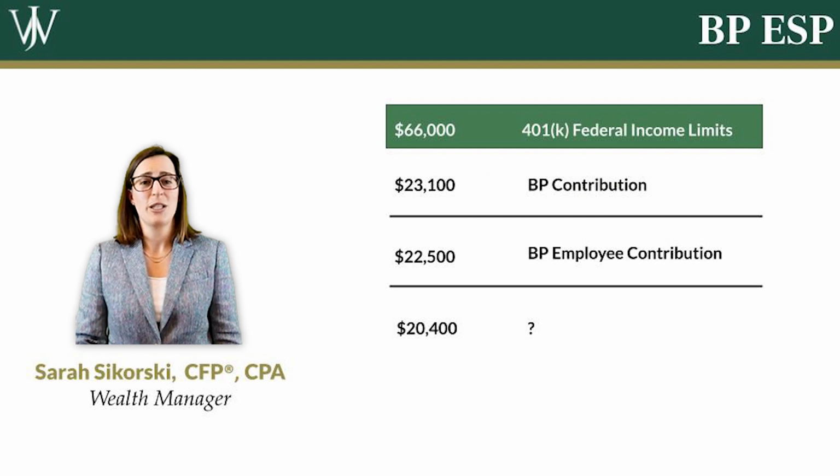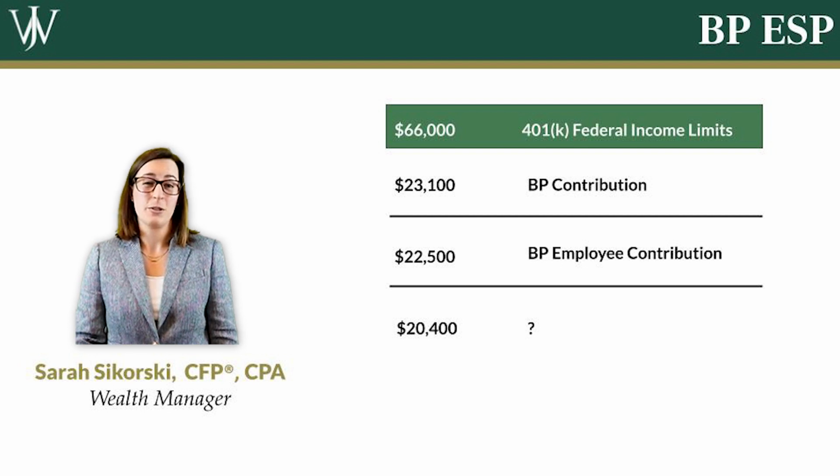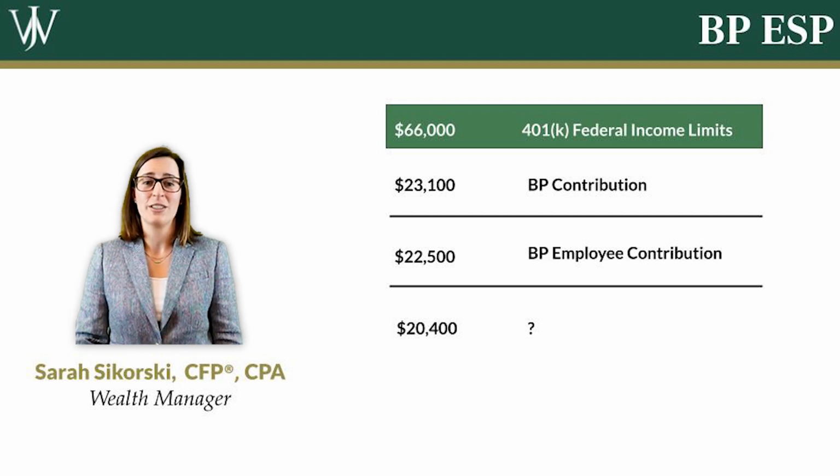As you know, for 2023, 401k federal income limits are $66,000 for those under age 50. BP's contributions to the 401k are a whopping 7%, but they do max out at $23,100 a year. Now, employee contributions for those under 50 cap out at $22,500 for 2023. So if we're looking at after tax to see how much can be contributed for this year, we actually have to back into that number.